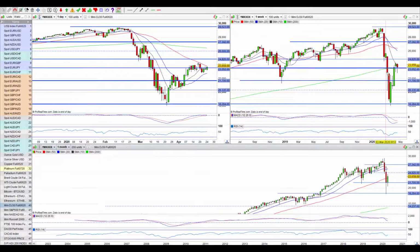Again, also on that weekly time frame, we don't really have a sequence of lower highs and lower lows. We have a high, then a big low, and then so far a lower high. And so there's no clear trend on the weekly as well. So really that leaves us with purely the daily to have a look at.